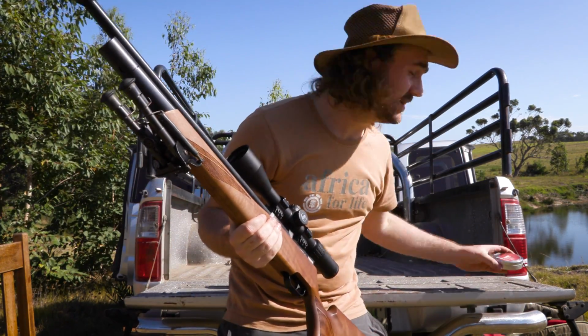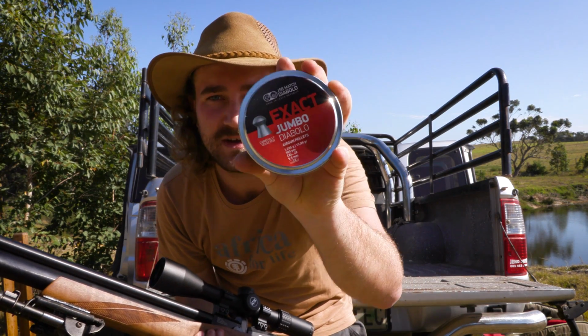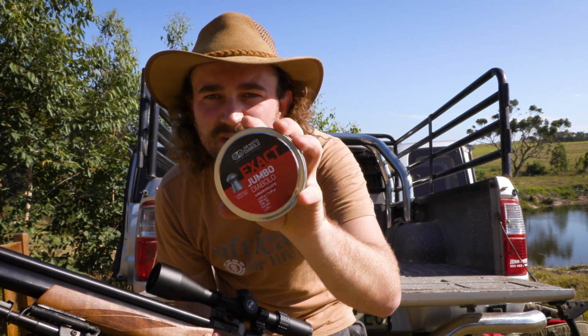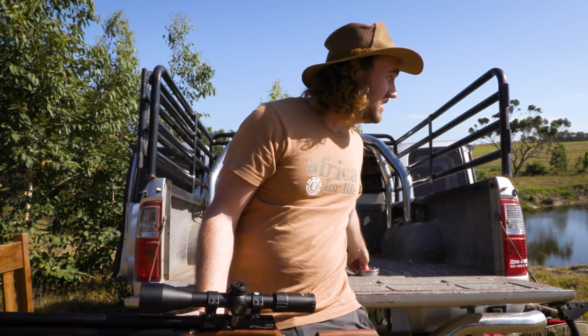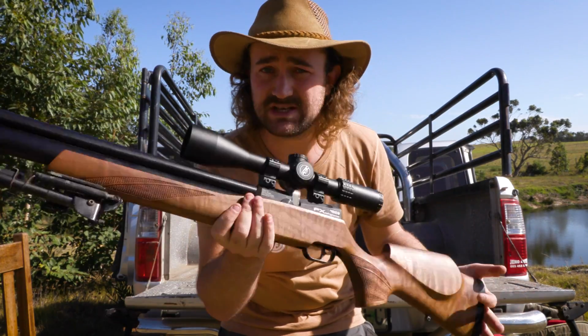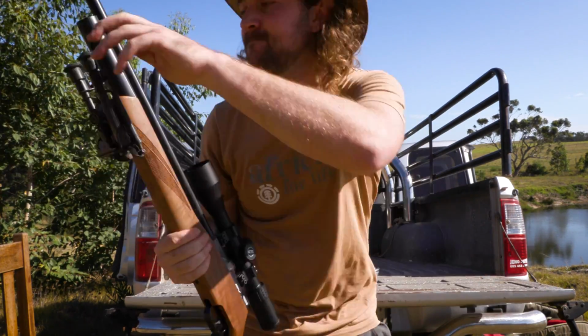And I'm going to be shooting the JSB Exact Jumbo pellets, which are, let's try to get this in focus here. Okay, it wants to focus on my face. Anyway, these are 15.89 grains going at 700 feet per second, so that is 17 foot-pounds. So somewhere in between the 12 foot-pound gun and the next gun you're going to see. But let's see what 17 foot-pounds does to the clay.